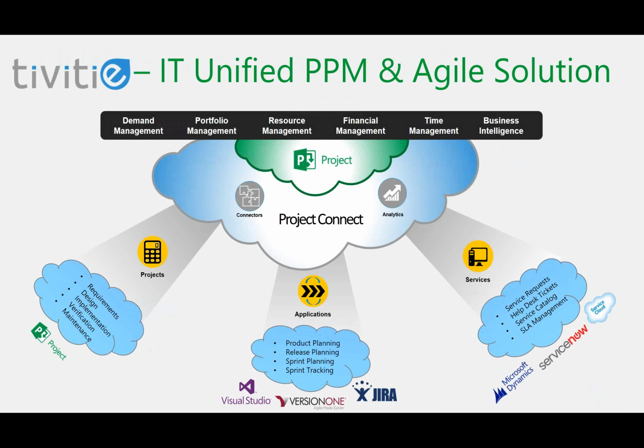This is an example of an IT unified PPM, services, and Agile solution. This solution connects portfolio planning and strategic alignment with all development projects, which provides timely and actionable information, increasing project visibility and transparency, reducing costs, and accelerating product or application time to market.